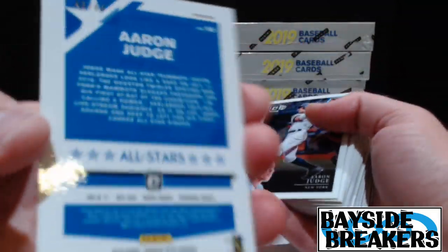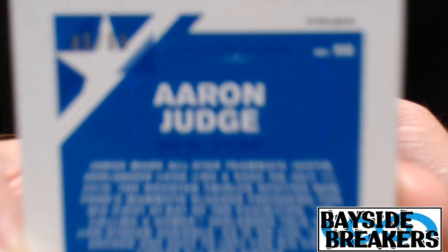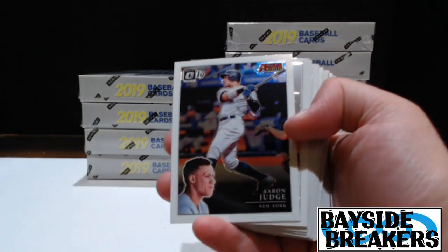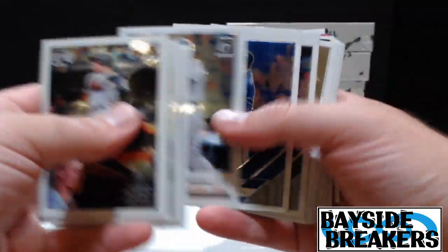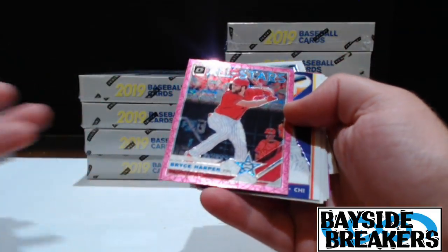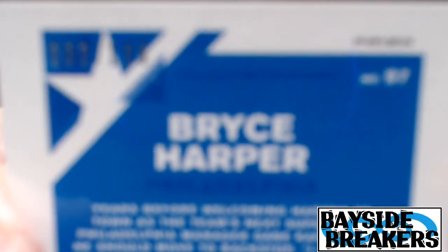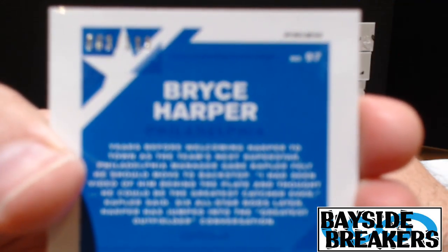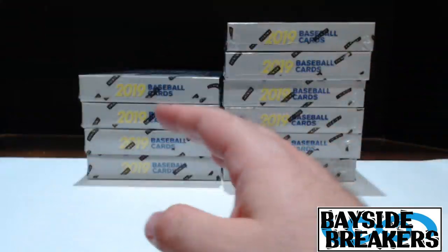Second half of box two. Got a red all-star parallel here, Mr. Judge, number to 60 on the Judge. Well, a yellow hyper parallel or pink hyper parallel, yellow. Bryce Harper for the Phils. Number to 199 on the Harper parallel. That's it for box two.